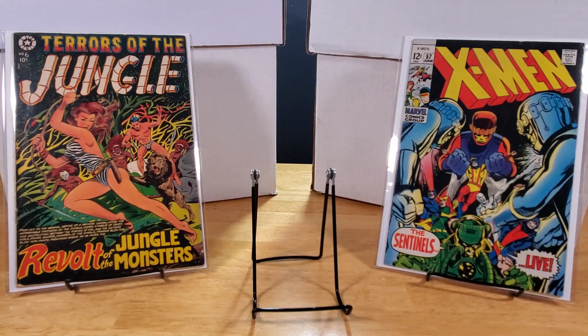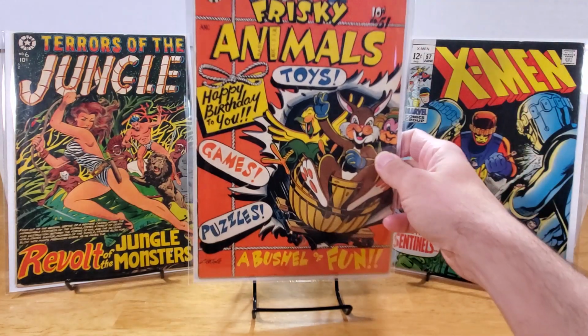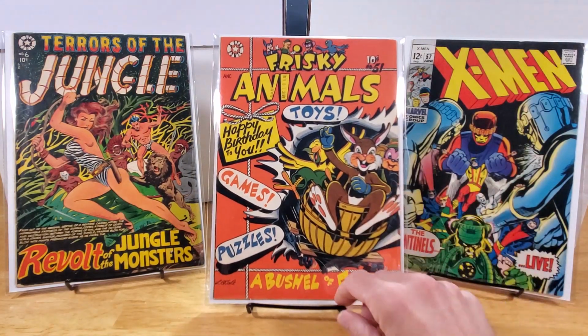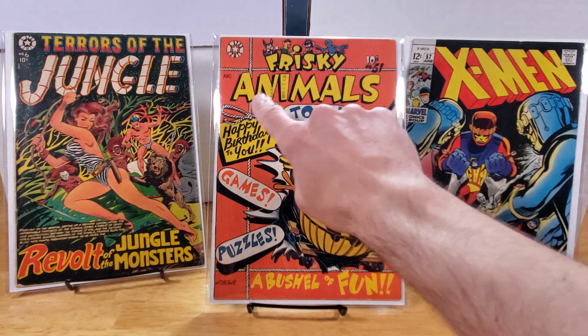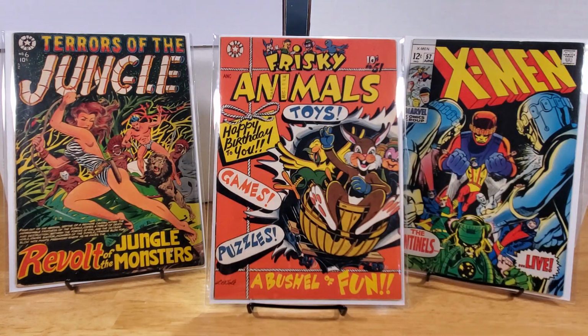And this was my favorite book, at least of this shop, if not the day. Again, typically don't do the cartoon covers, but this one was just in beautiful condition. Frisky Animals #51. This is an LB Cole cover, which was a big part of the reason I picked it up. The colors pop on it. It's got a cool arrival date stamp there. This is from 1952, Star Publications.